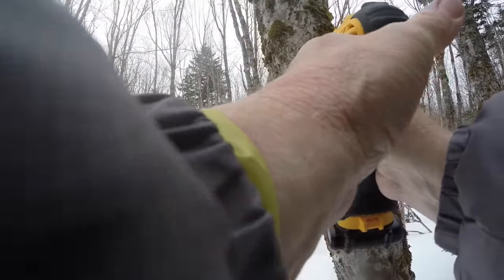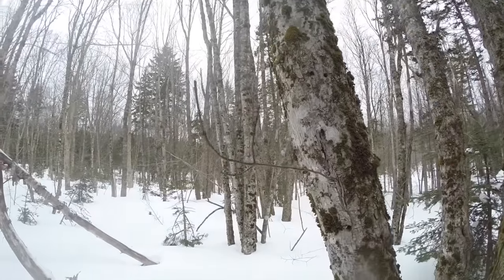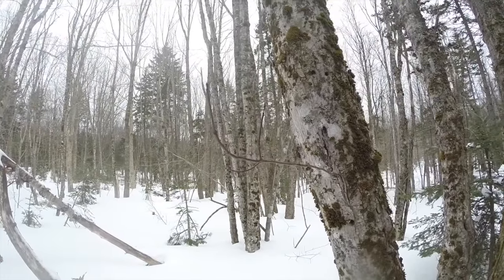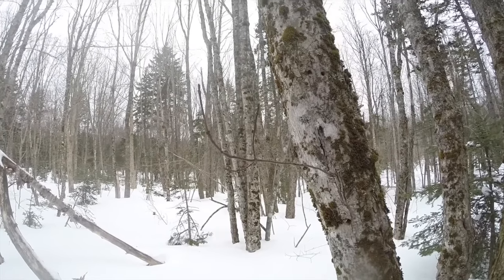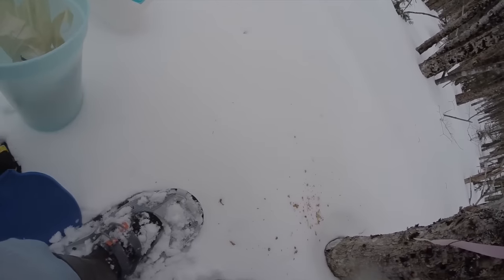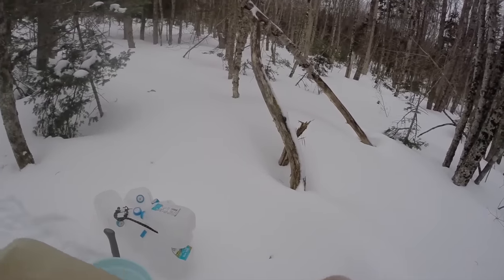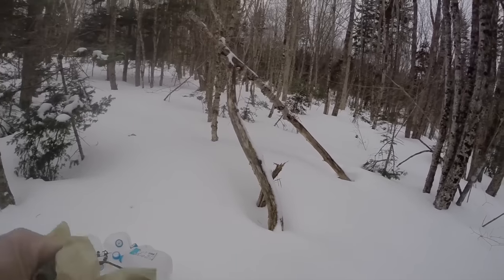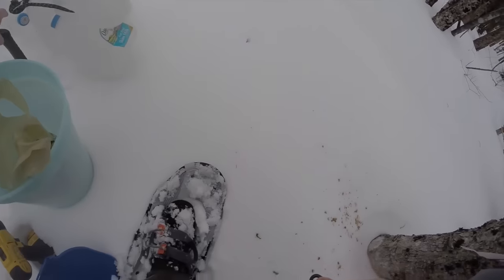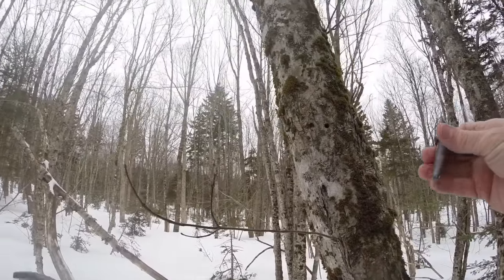I'm curious to see how much better my new drill does than what I was using previously. The cheap thing that I was using previously, I was lucky if I got one tree drilled before the battery was dead, but that's a DeWalt, and it certainly seems to work much better. Batteries last a long time, and I have 2 batteries. I've got them both with me.